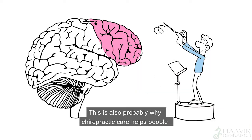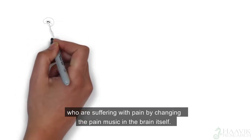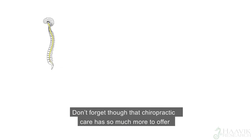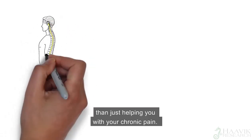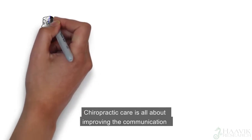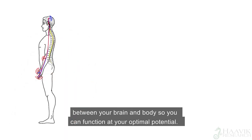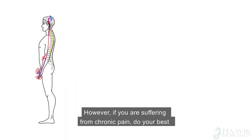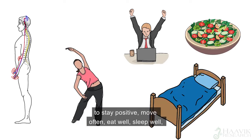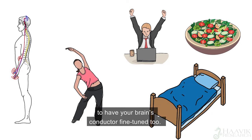This is also probably why chiropractic care helps people who are suffering with pain, by changing the pain music in the brain itself. Don't forget, though, that chiropractic care has so much more to offer than just helping you with your chronic pain. Chiropractic care is all about improving the communication between your brain and body so you can function at your optimal potential. However, if you are suffering from chronic pain, do your best to stay positive, move often, eat well, sleep well, and go and see your family chiropractor to have your brain's conductor fine-tuned too.